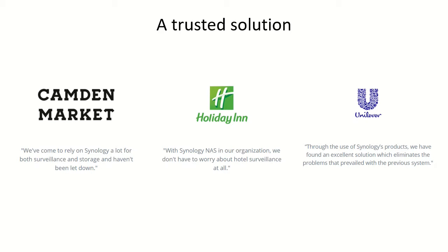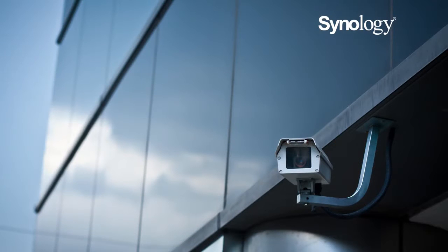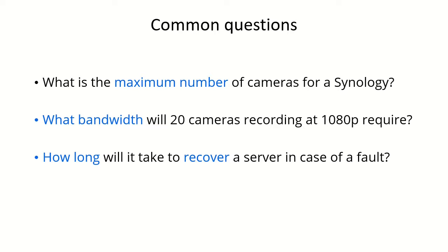Savant Station is trusted by some very key customers out there. Camden Market in London, Holiday Inn, Unilever, there are others, and we'll be taking a look at some of these case studies to see how these customers have implemented it, and again, to improve not just productivity, but also reduce the cost on their surveillance installations. So without further ado, let's get into today's session.